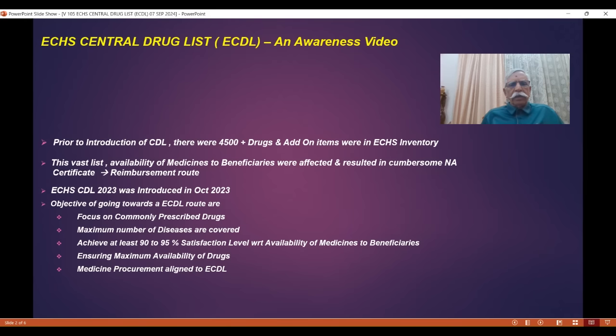Naturally, this vast list was used not only for prescribing medicines but also by various SCMOs for procurement of the drugs based on the requirements from various polyclinics. And the direct effect was that beneficiaries were affected, resulting not only in non-availability of medicines but also in a cumbersome NA certificate reimbursement route.